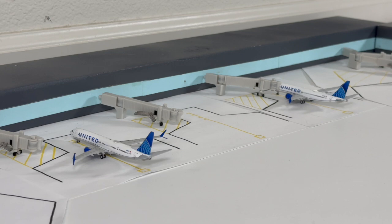I've been seeing a lot of these Evo Blue United 739s. I think maybe their 737-900s are being repainted into the Evo Blue livery, and they might all get repainted. But I did see some Continental Globe 739s, so technically, not all their Continental Globe planes are painted into these Evo Blue liveries, so that's that. We have Gate Alpha 3, which is an empty gate.